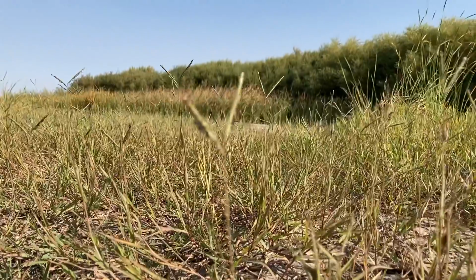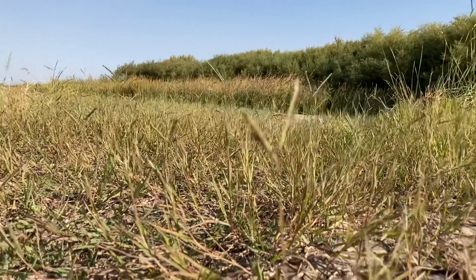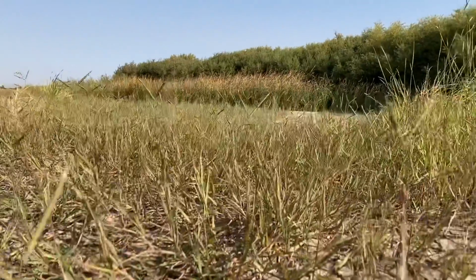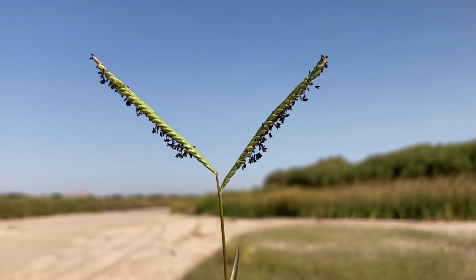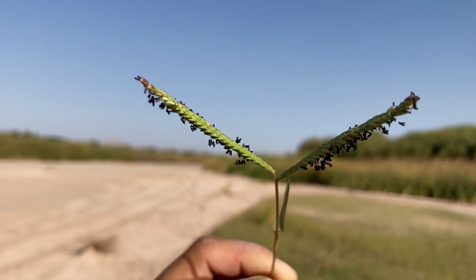The reproductive culms and the inflorescence has two branches, so it's paired. And the spikelets are spicate, meaning that they're spike-like coming off of the reproductive culm.